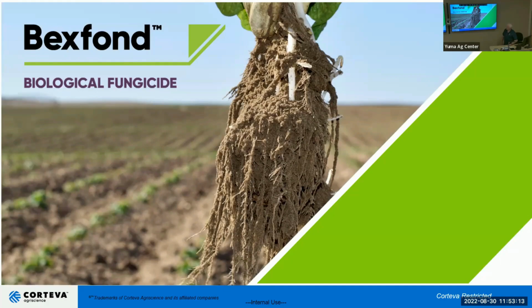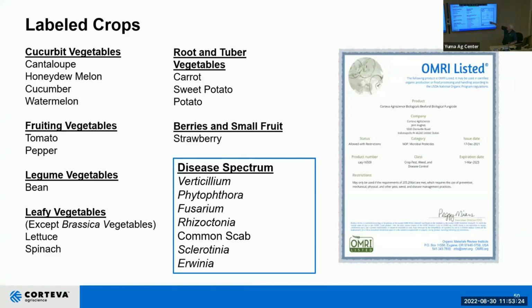Our next product is Bexfon. This is a pretty interesting product. It's another one that I looked at and I said, okay, I'm willing to test it. Let's see what it does. These are the labeled crops: cucurbit vegetables, fruiting vegetables, legume vegetables, leafy veg, root and tuber, berries and small fruit. And this is some of the disease spectra that we anticipate: verticillium, phytophthora, fusarium, rhizoctonia, scab, sclerotinia, and erwinia.